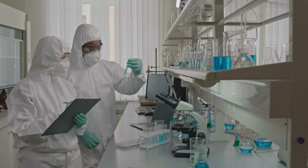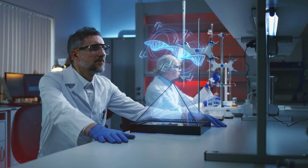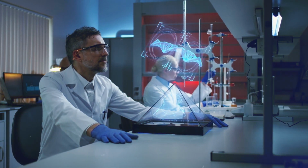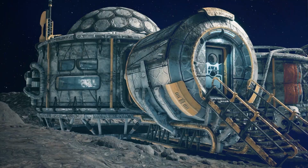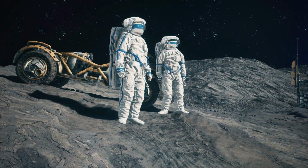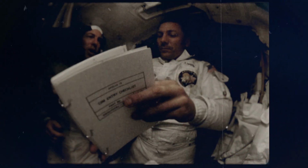But that's not all. The team also plans to include reproductive cells like eggs and sperm to make sure there's enough genetic diversity for future generations. Testing the concept in space. Before we can build the vault on the moon, we need to make sure this idea will actually work. That's why testing it in space is the next step.